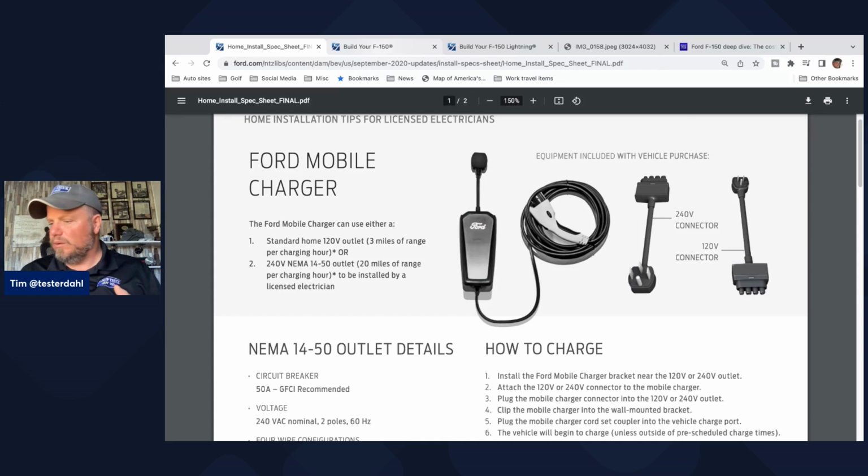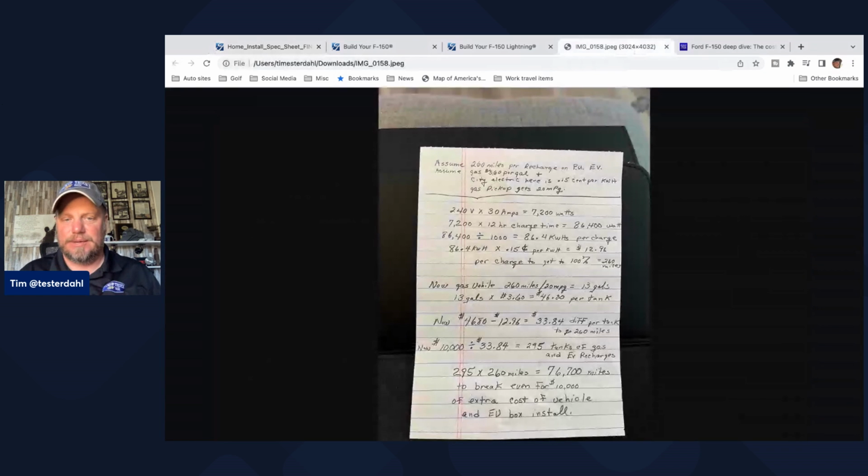And so what we did was Jim and I looked at some numbers. This is his paperwork, actually. I totally borrowed it from him. We started looking at what it would cost per mile. And our numbers here are off a little bit because of a couple things. So we said 260 miles per recharge in the plug-in EV. So we should get a full charge in 13 hours is what the math turns out to be here.